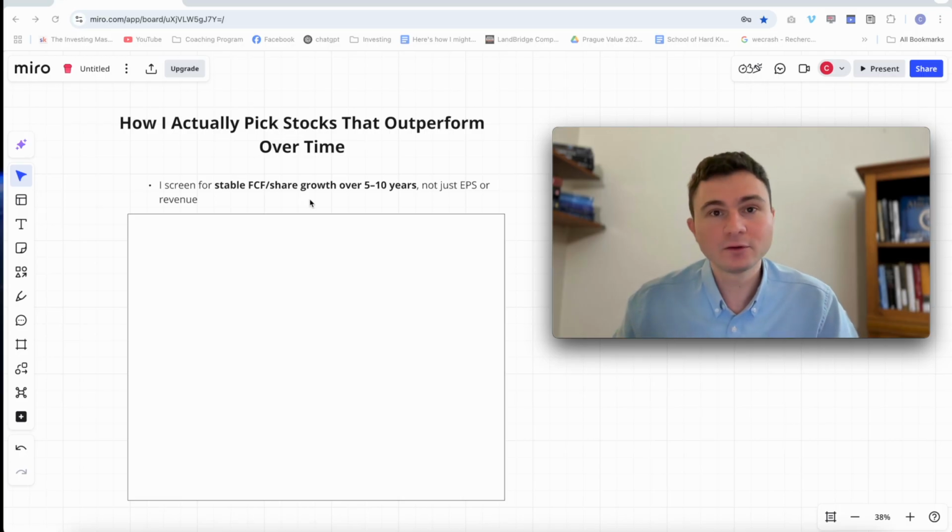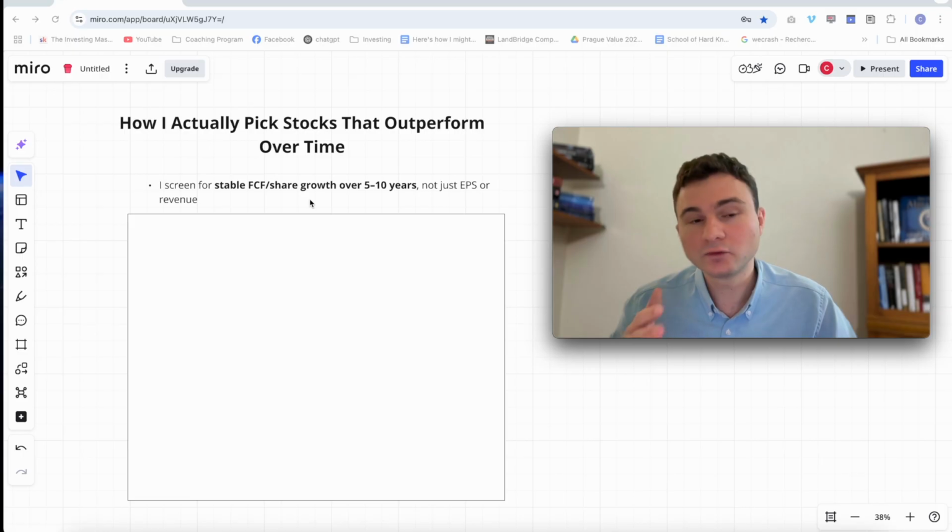If you have a company that has grown its free cash flow per share by 15% per year for the past 10 years, there is a great chance they will continue to do that in the future. The past is a very good indicator of the future when it comes to investing. So you want to check if the company has been consistent in the past, because they will continue to operate like this. It's very unlikely that the business will drastically change. If they are not disrupted, they will continue. So the higher the free cash flow per share growth, the better it is for your returns.